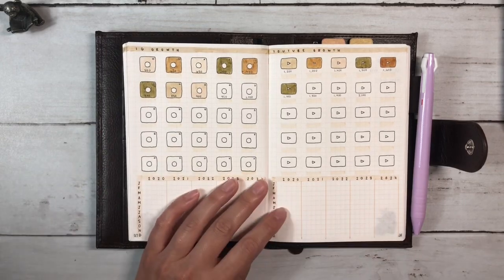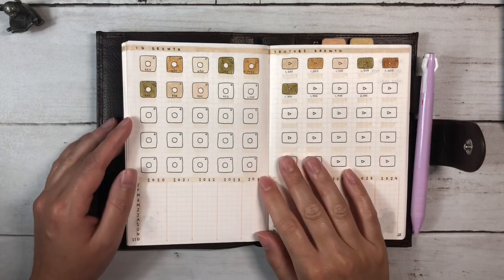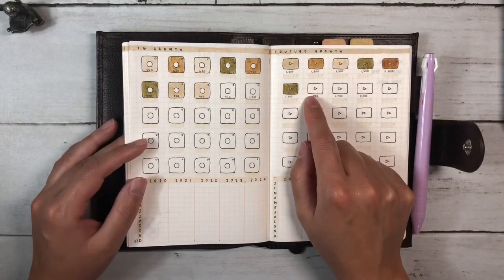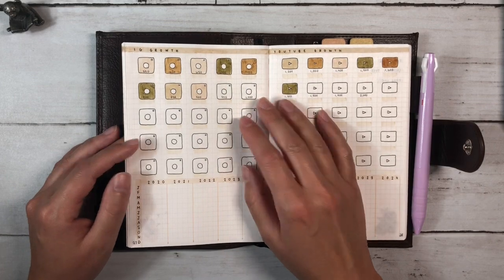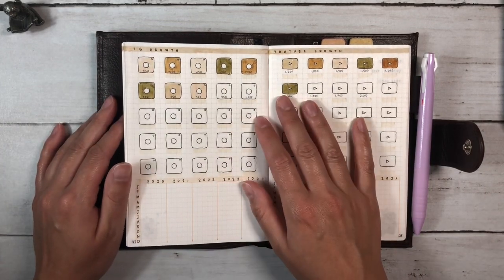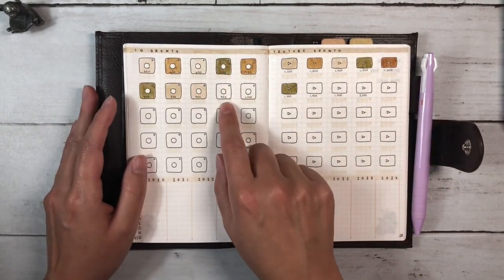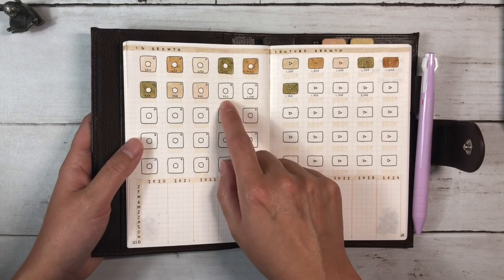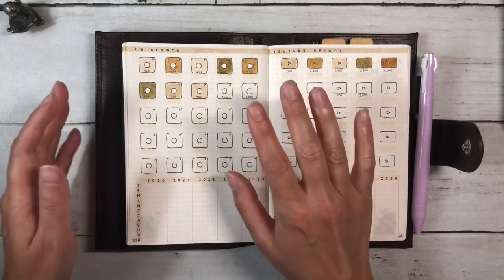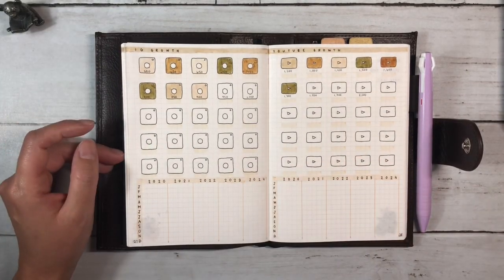Here I have an Instagram growth tracker and a YouTube growth tracker. I just have written kind of different numbers. I'm not really super focused on this, but I do like the idea of having a tracker and being able to color it in. I think that was honestly the biggest appeal. I love using the different Tombows here. I also did a highlight underneath because I thought I would write the dates when I hit certain milestones, but that hasn't happened at all.